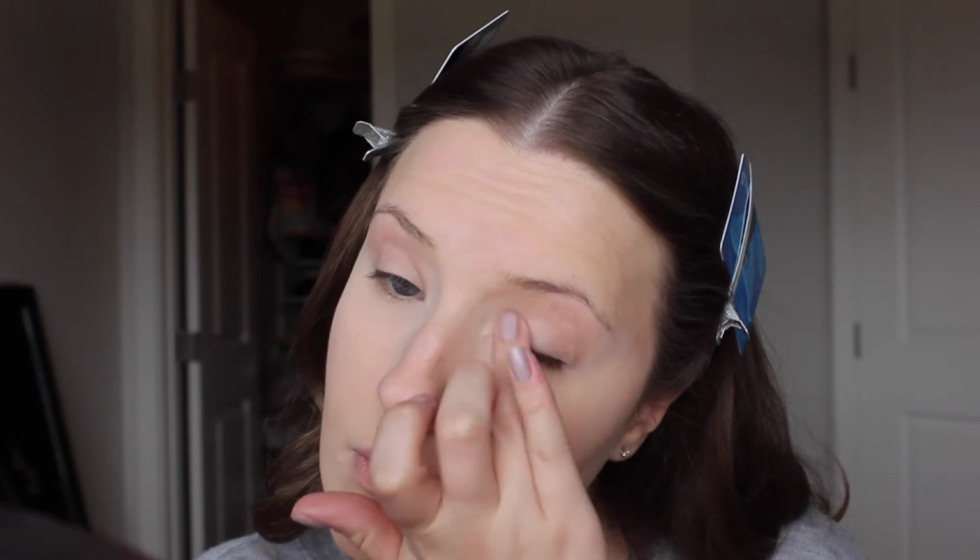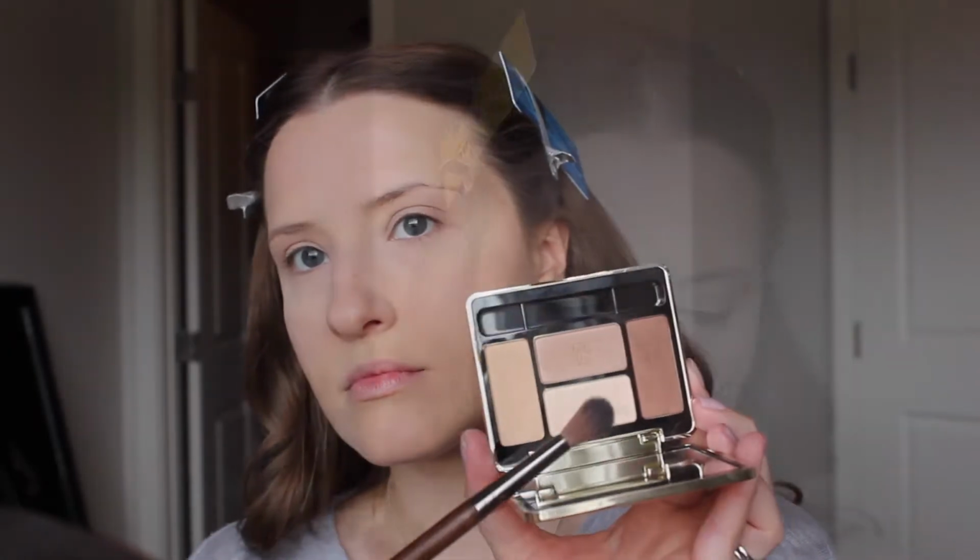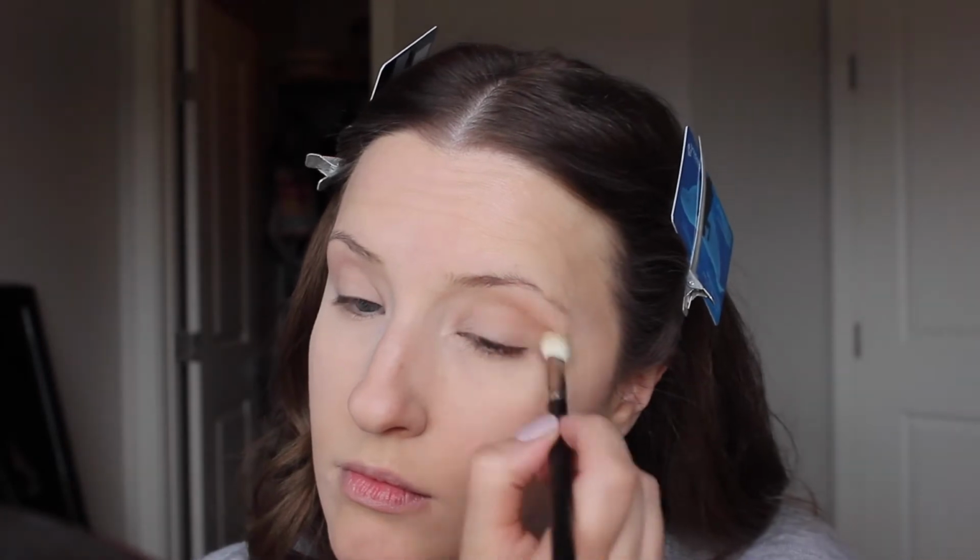And now I'm just using an eyeshadow base all over the lid and up to the brow bone. That's the MAC Paint Pot in Painterly, which is kind of a pinky color. It matches light skin tones really well. Going in with the eyeshadow quad, I'm gonna start with the Makeup Forever 242, which is a big fluffy blending brush, and using that really light beige shade all over the entire lid up to the brow bone to work as a blending color.